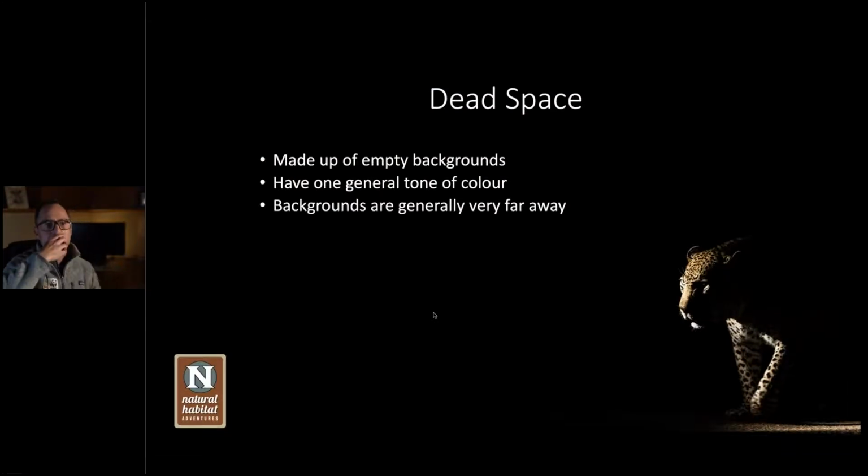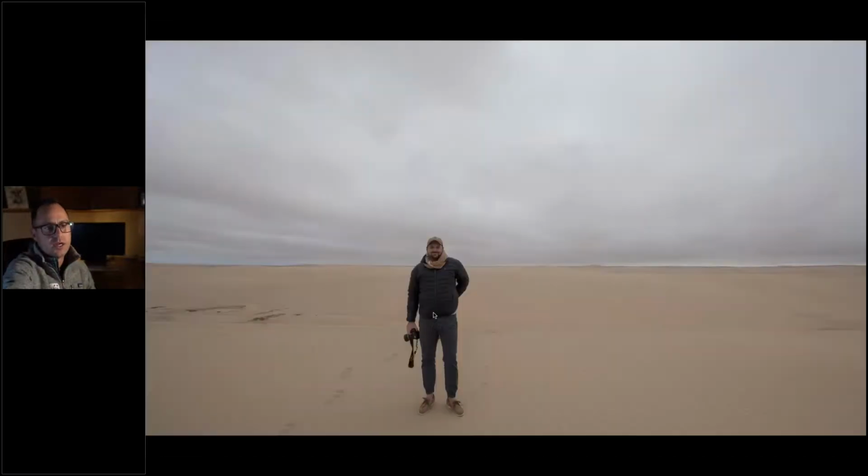Then dead space is made up of empty backgrounds, generally of the same simple color, and backgrounds are generally very far away. So here was an example of a friend of mine, Nick, and we were in Namibia, and it is the vastness of the desert, this very clean sky, and it just makes it feel huge. This could be done in the Serengeti when you have these endless plains, even in the Northwest where you guys have endless plains.